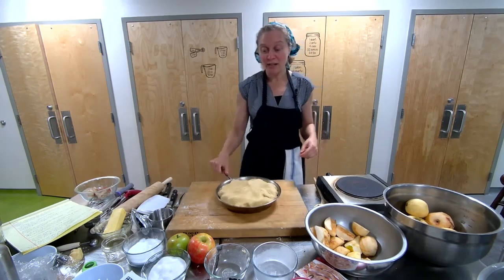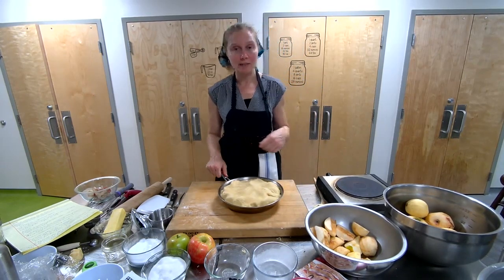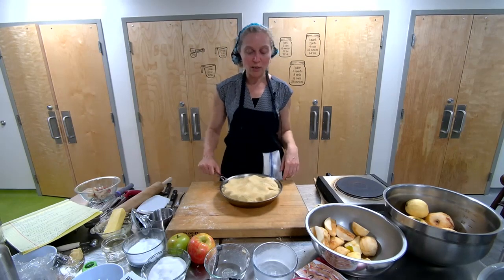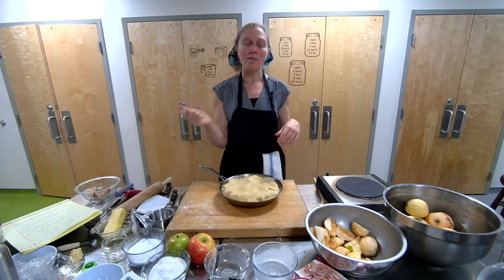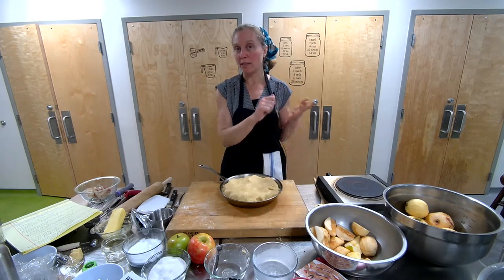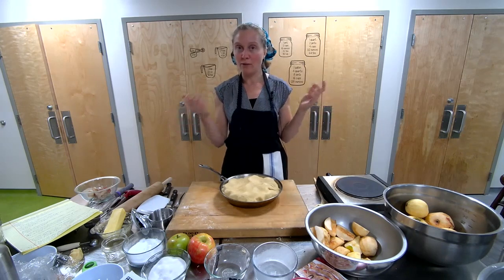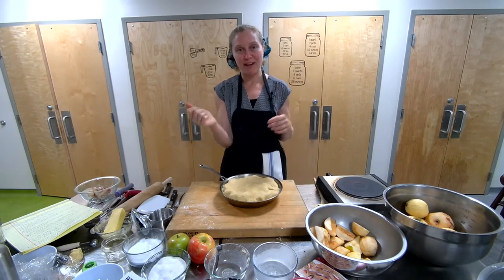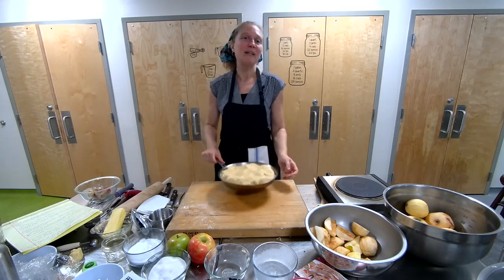So my tart is ready to go into the oven. We have preheated the oven to 375, and it's always good to double check your oven. If you've got a thermometer, you can make sure that it's at temp. Oftentimes ovens are widely variable, and even though you've turned it to 375, it might be lower or higher. So it's good to check.